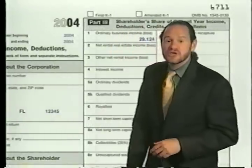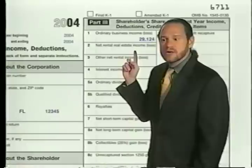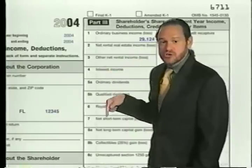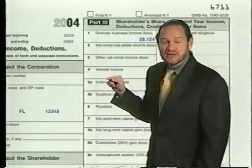And in Part 3, you'll find the shareholder's share of income, deductions, credits, and other items. Here it is, $29,124. The deductions also, a little bit further down under Part 3, 75%. Simply amazing. So as officers whose job it is to verify the offender's specific net worth and monthly cash flow, you should now be able to see the connections. Why obtaining both the 1040 and the 1120S with all the schedules is so important.